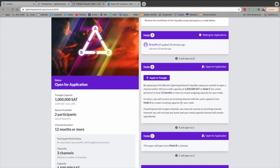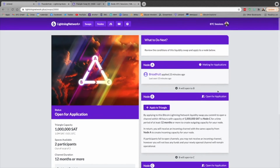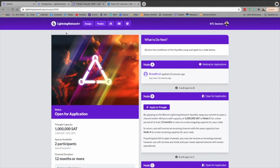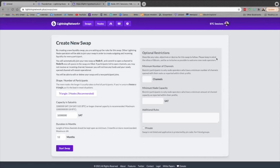Now you will see the process of opening channels in a moment, but I just wanted to show what you'd be looking at if you joined somebody else's swap. What we want to do, for the purposes of this video, is try making our own swap. We're going to start one. So from the main page, I'm going to hit start swap.